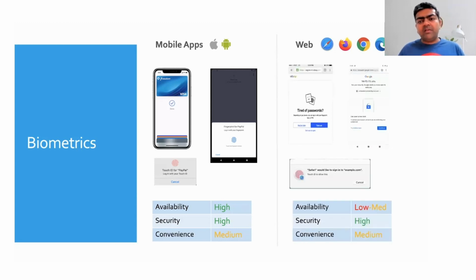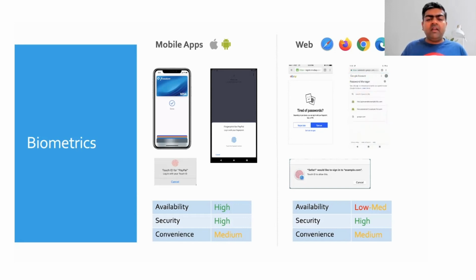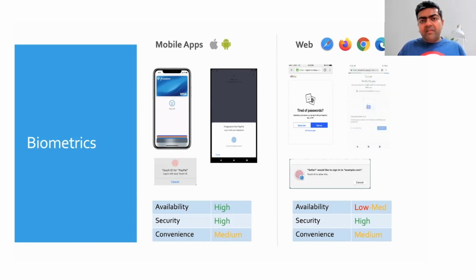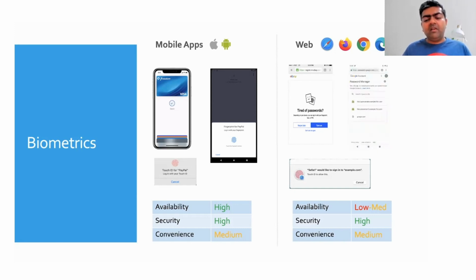When we compare biometric options on the web, it is still available in a very limited fashion. Just last fall, Apple announced support for biometric authentication on the web browser. And Android has had these features for a couple of years, but it is available on a very small number of websites such as eBay. So availability-wise, it is low to medium. It's only available on mobile browsers, by the way. And for desktop browser support, as you know, the devices that come with a fingerprint reader are very few. It's very minimal availability, and it's not available on all the browsers yet.